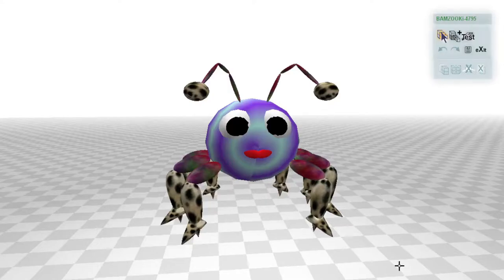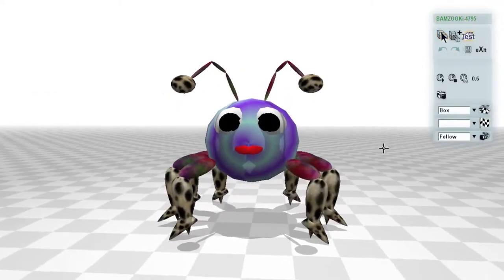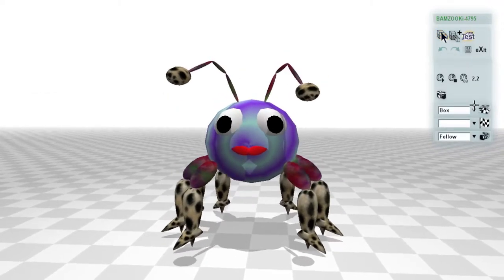Guys, I think I've just found this really incredible, cute looking Zook. And probably the best thing about this Zook is that it bops.